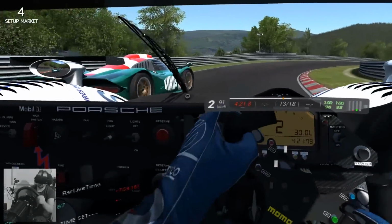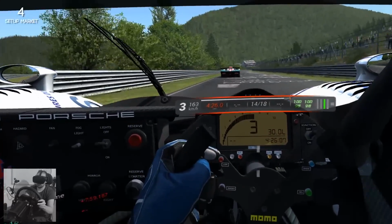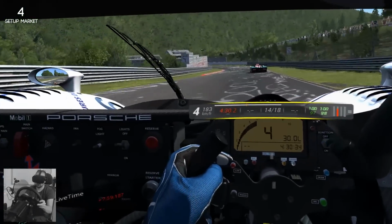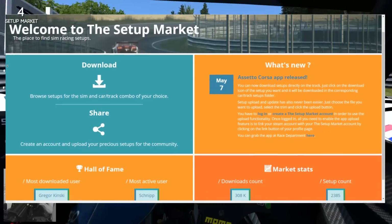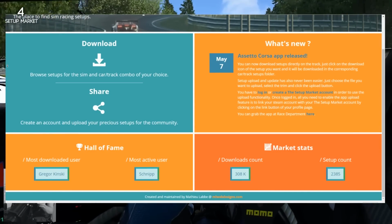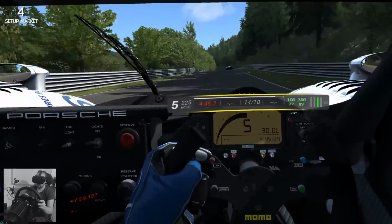At this point in time, the Setup Market application is probably the easiest and most convenient way to get decent baseline setups for Assetto Corsa for any given car and track. Make sure you go to the Setup Market website, create an account there, and also download the application separately so you can get those glorious, beautiful, I'm too lazy to make my own setup, setups that get you 1 to 3 seconds in performance.